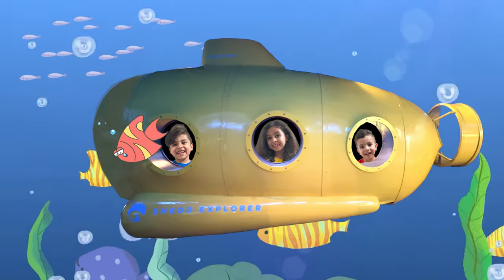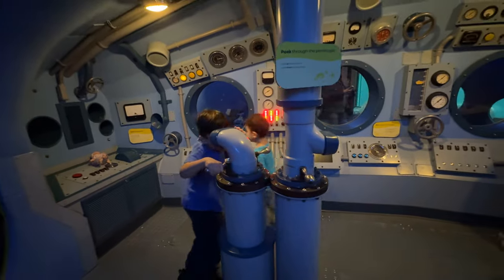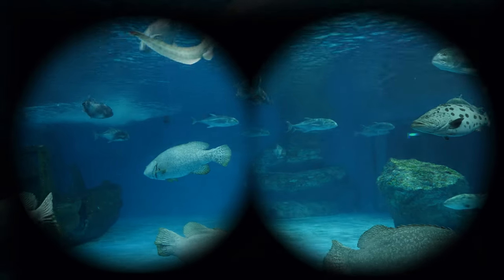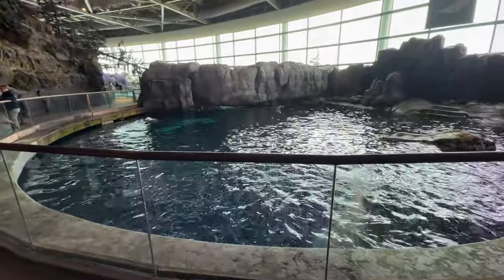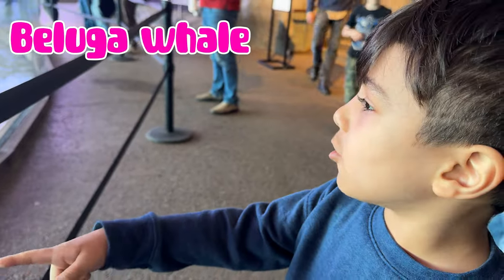Let's go on an underwater adventure. Wow, I see ocean creatures. Let's see the magical world of oceans on the land. Look at the beluga whale.